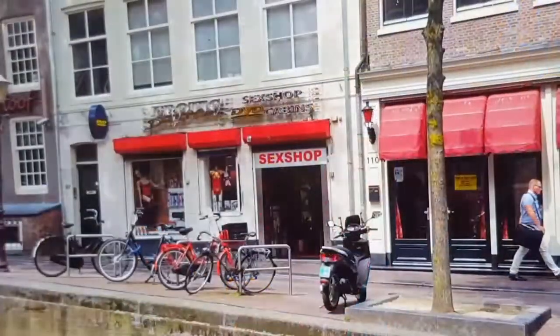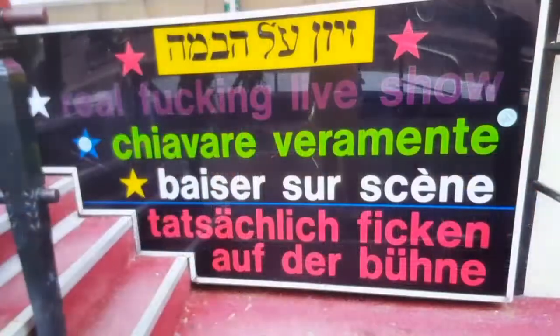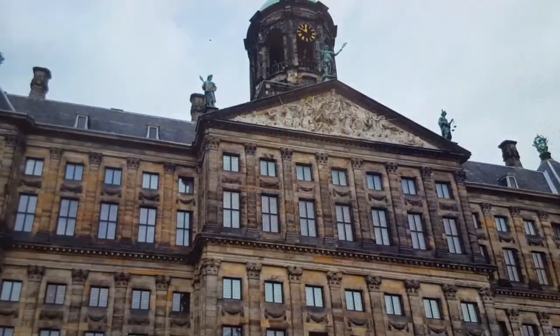And then we went to the red light district and walked all along. And you can see sex shops all over the place and unsightly signs. As we walked through it, you could see women in the store windows, scantily dressed, selling themselves like merchandise.